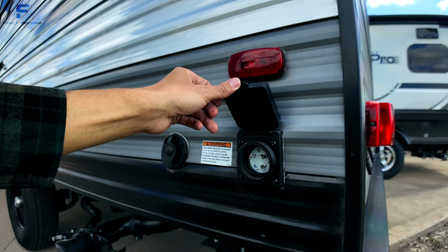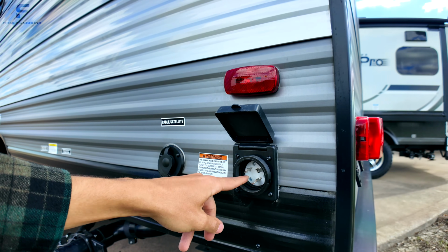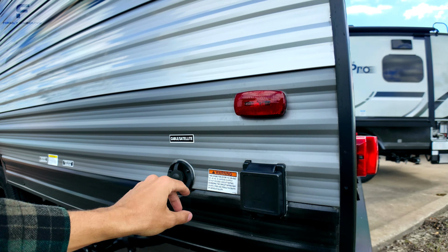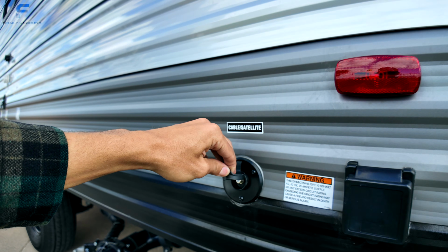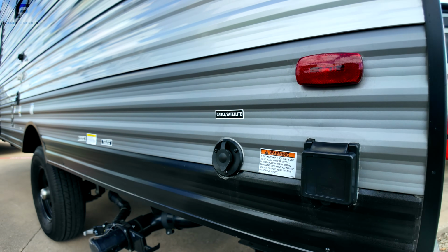You have a 30 amp power plug connection, so all of your electrical connections will be a 30 amp power plug. If you want to connect this to a generator, you just need a generator with a 30 amp plug, and that would connect into there. Connection for more solar, but connection for satellite on the side. Most people don't use those now because of smart technology.